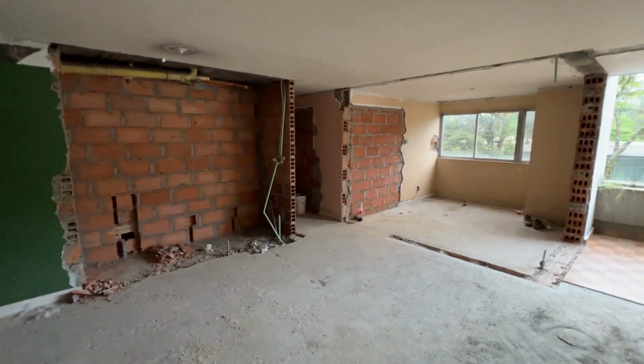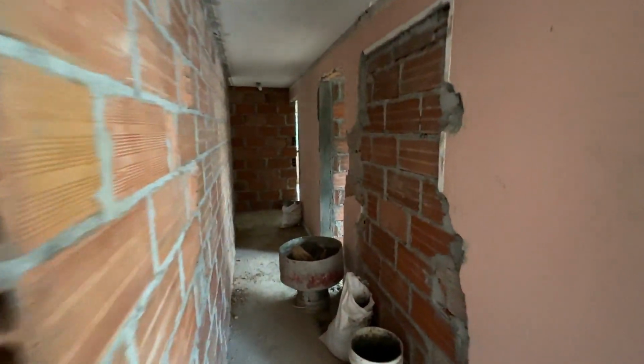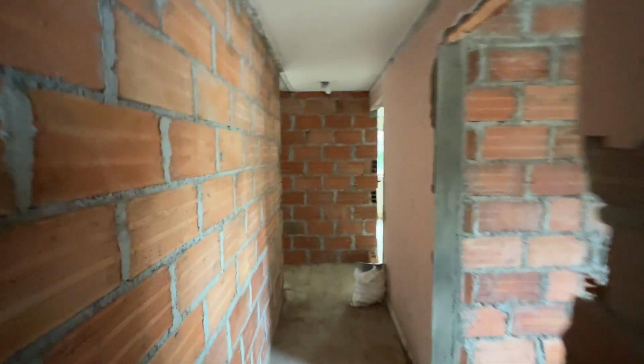All right, now let's go see the other 3 bedrooms. So this is gonna be a 4-bedroom apartment Airbnb. I don't know, man. It's gonna be really nice.